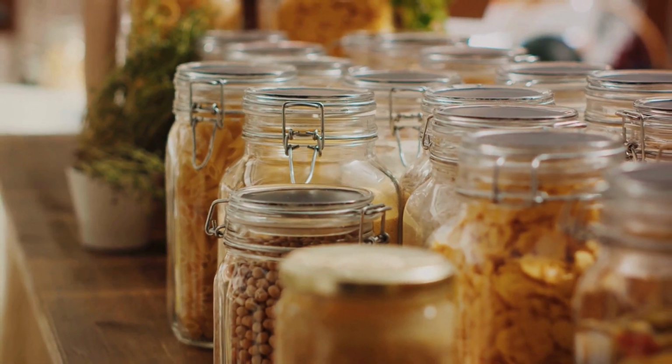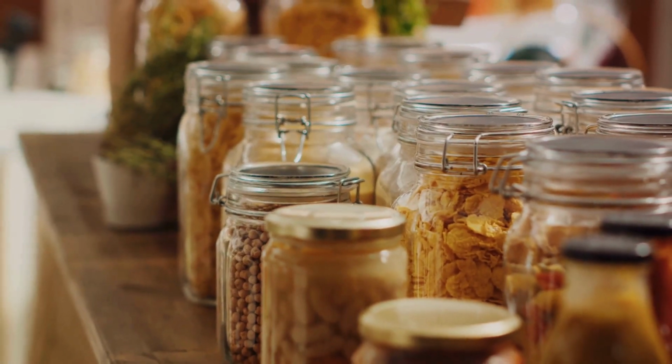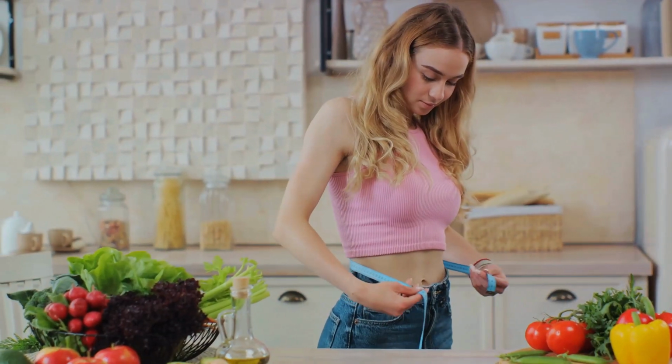Next, consider portioning your meals before storing them. This will save you time when you're in a rush and need to grab a meal quickly. It's also a great way to control your portion sizes, which is a key aspect of weight loss.